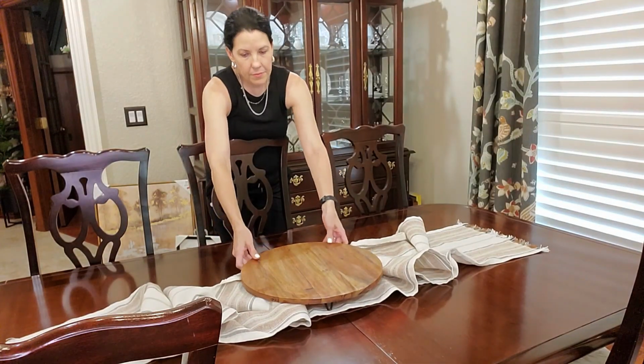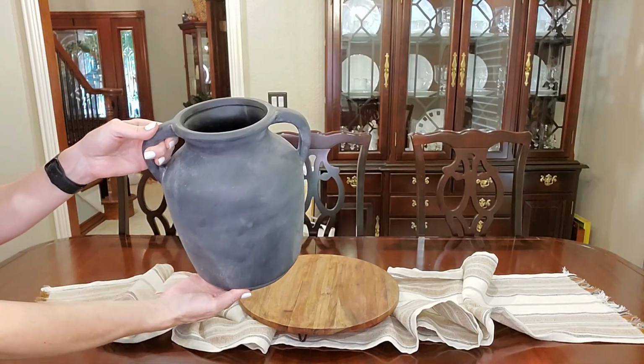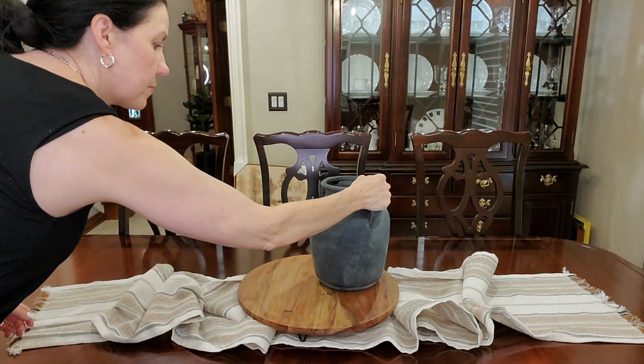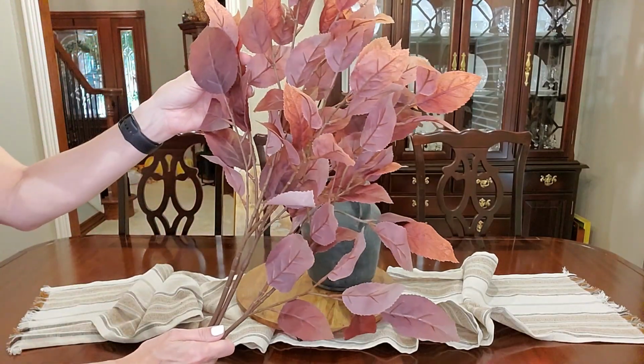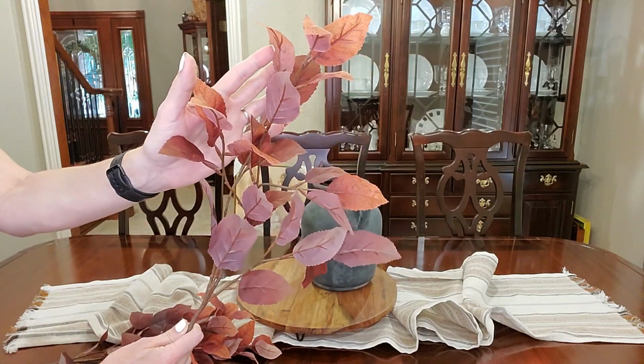This is a great staple piece that I love having in my home decor because I can use it all around my house. This black vase is also very informal and transitional. It has a matte finish that is dull and kind of two-toned. I really like that look.